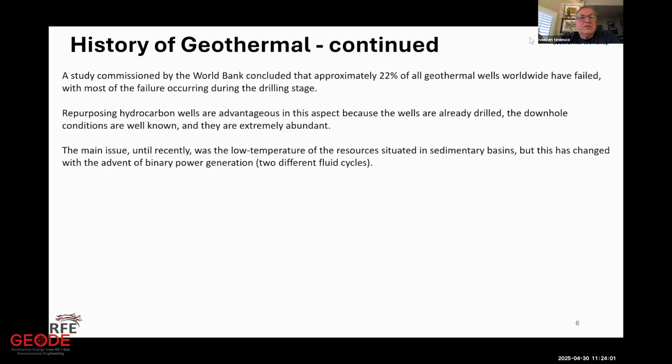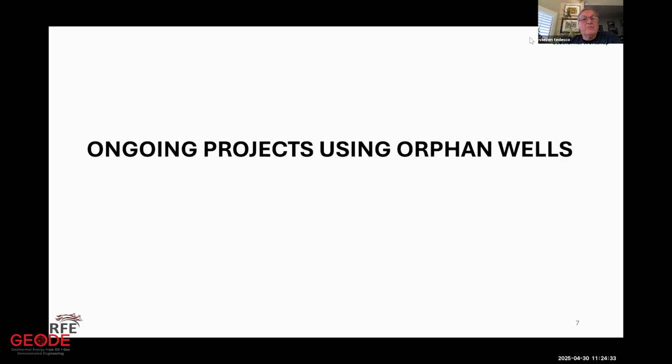Main issue until recently was low temperature, the reservoirs in sedimentary basins. That is changing. We're now down to 50 degrees centigrade. You also get shallow commercial grade little units that people use to power houses, sometimes going 400 feet. Those systems are very well planned out. They're very economic, but in several cases, for example, in New England and eastern Kansas, people are starting to rip them out because after a few years, they find they're not very useful. But in some areas, they are.